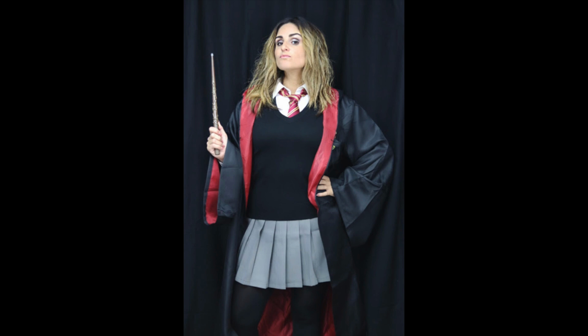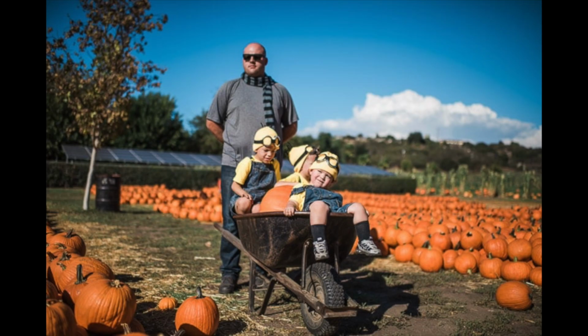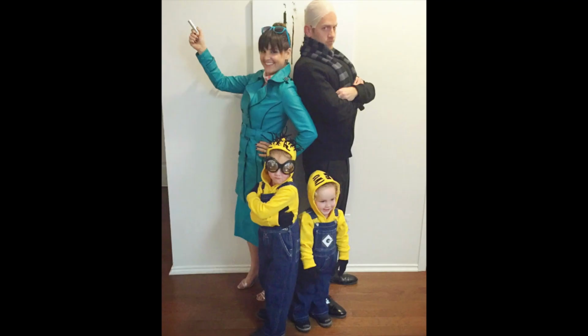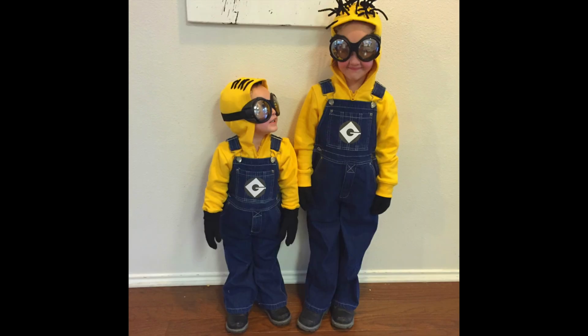Super cute and adorable. The next family costume is from Someday I'll Learn, and it's the Minions and Gru. It's super cute. The dad is Gru, and the kids and the mom are Minions. Fab Every Day also did a Minions costume with Gru and Lady Wild. It's super cute, and definitely check out both of their posts on how to make Minion costumes at home.